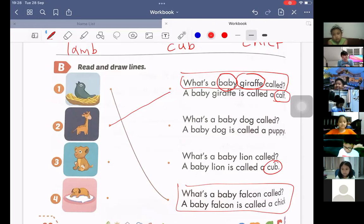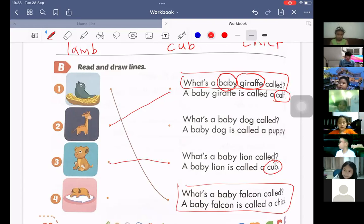All right, so now going to the last one, number four. What is a baby dog? A baby dog is called a puppy. Yeah, a baby dog is called a puppy. All right.